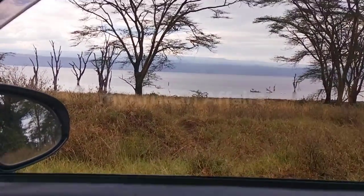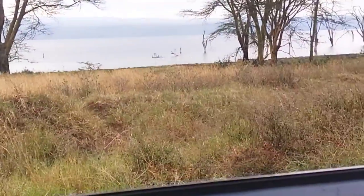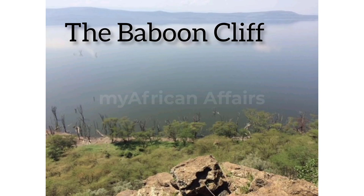One has to come to the park during the early hours of the morning, and the leopard mainly comes out at night. The attraction sites we have here in Lake Nakuru are the baboon cliff, the heart of Africa, the Makalia picnic site, and the Lion Hill picnic site.